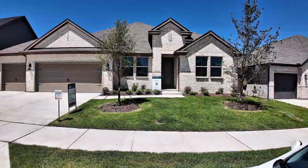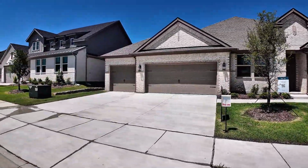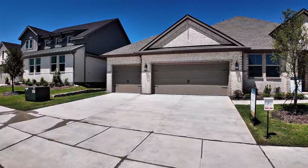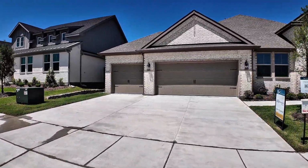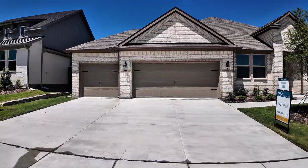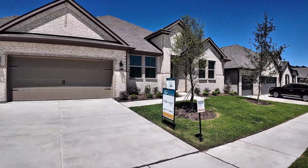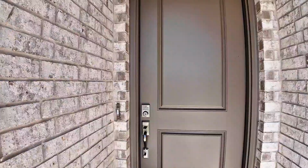All right, I showed you their smallest single story. This is their largest, the Geneva, 5-bed, 3.5 bath. It's a 4-car garage tandem, but really a 3-car garage with a lot of extra space is the way I see that. Over 2,800 square feet. If you take a look behind me, they got a new park. Man, this community is moving fast. So if you want to get into Elevon before it is completely full, let me know.